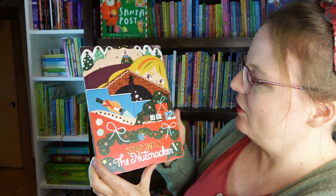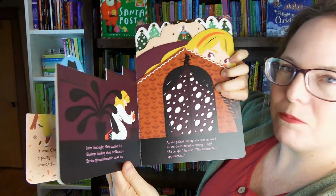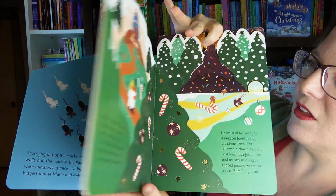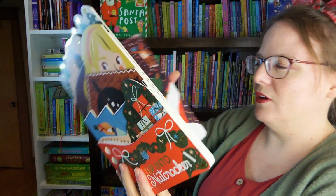And next I have Step Into the Nutcracker. And this one looks very cool. It has all these different kind of pages that build on to each other. And I love the story of the Nutcracker. So this one's going to be a lot of fun.